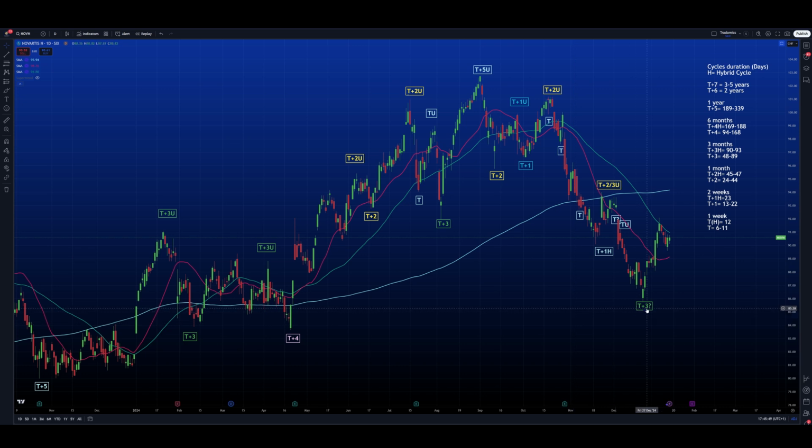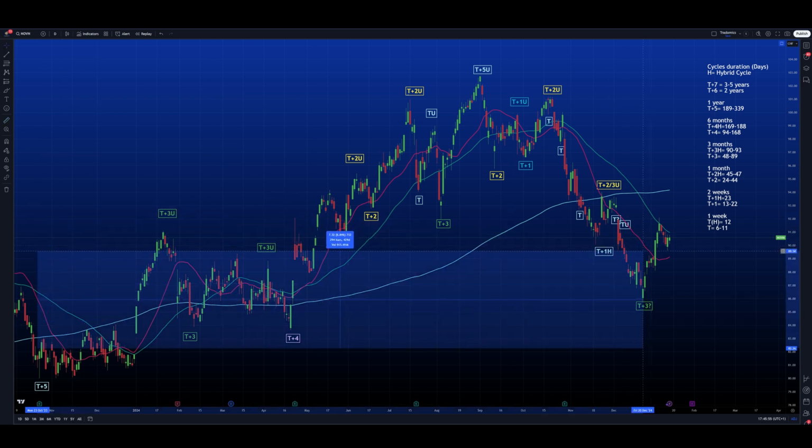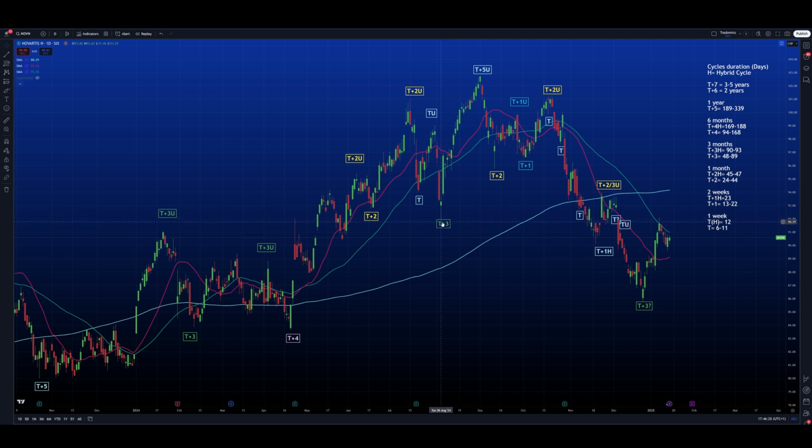Now, the thing is that in this case, on Novartis, we have a total duration of 294 bars for this yearly cycle. So therefore, here, potentially, we might start a new T plus 5. But the downward cycle here at Novartis is definitely longer compared to Roche, because on Roche we had 219 days, and here we have 294 days, unless the T plus 5 started here, and in this case it would be already a negative.